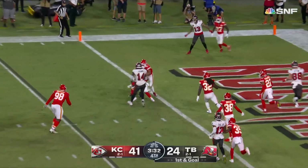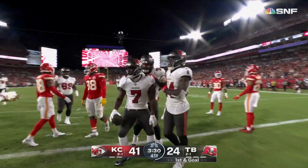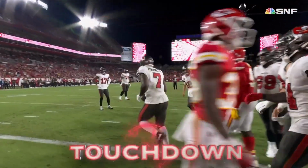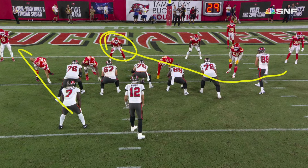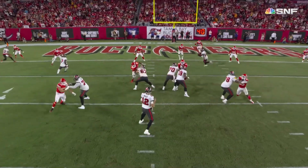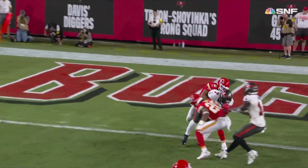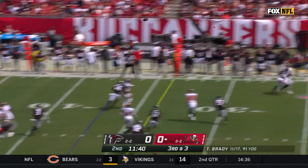Brady looking Fournette's way at the goal line. Fournette is in for the touchdown. 41-30. So influence, right? Here comes the motion. Going to try and influence that guy so that Fournette can come back, run right at Brian Cook, and then just stop and turn around and power into the end zone. Pressure again, this time picked up, so Brady's got time.